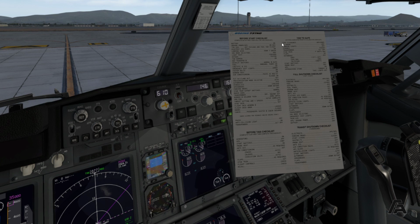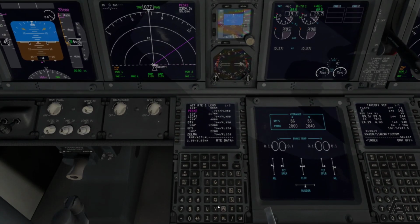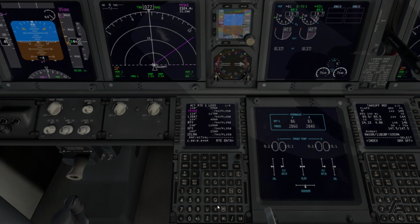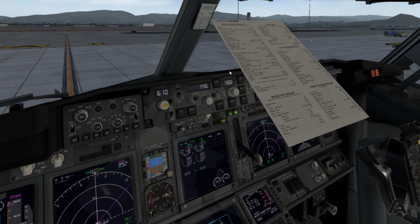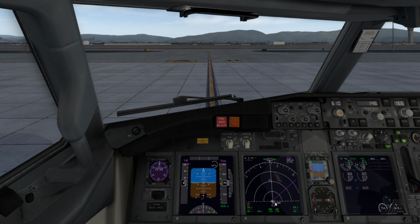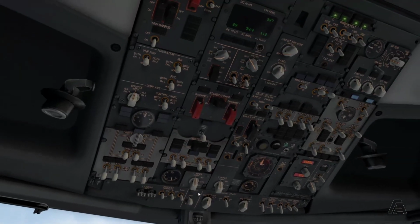Flaps there, stabilizer trim is set, let's do flight controls. Full left. Full right. Back. Forward. There we go, controls free and correct. There we go. Flight controls checked and recall. There we go. We are good to go. Get a taxi light.